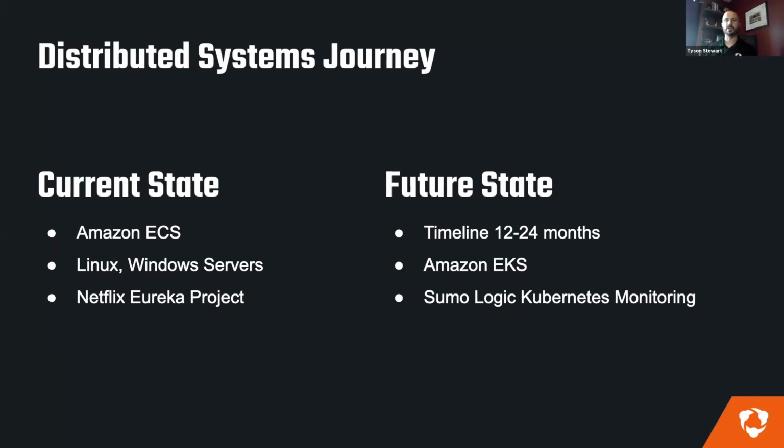And when we first started getting into a distributed architecture, we used Netflix's Eureka project for our application registry, and we kind of hope to move away from that. I'm not even sure if Netflix themselves are using it at this point. So obviously going forward, Sumo Logic is going to play a big part in that, and it's been fun to see them fully embrace technologies like Kubernetes and Terraform as well. Those are areas that we're just now really getting into.